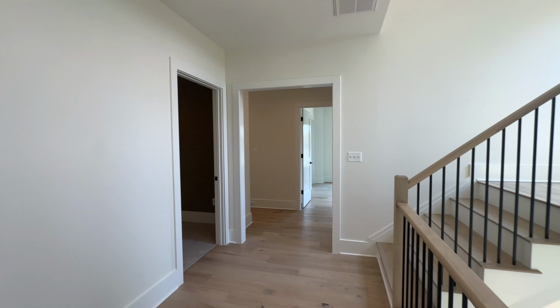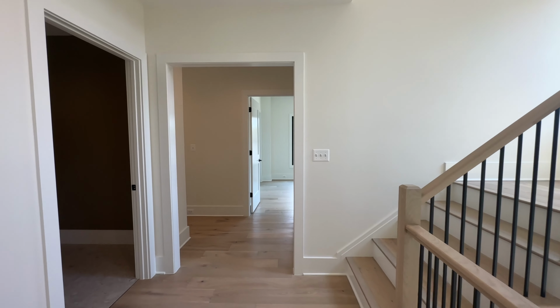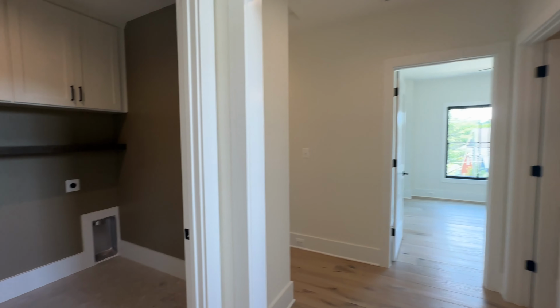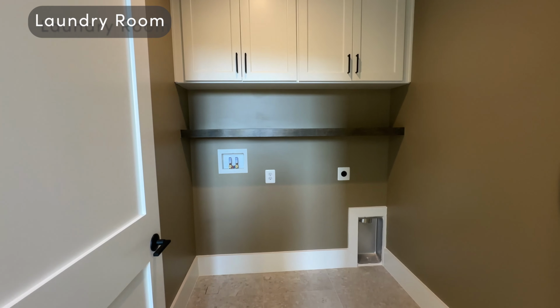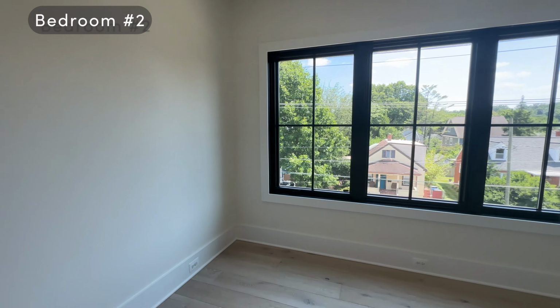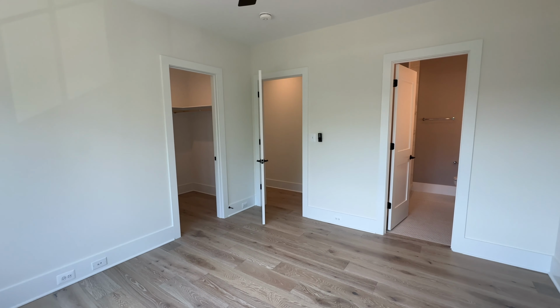So let's go to the top floor. So here in the top floor, you are gonna have 3 full bedrooms and 3 full bathrooms. Let's go to the secondary bedrooms first. This would be your laundry room, full space for washer and dryer. And then this room here has its own closet and its own ensuite bathroom.